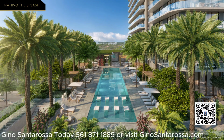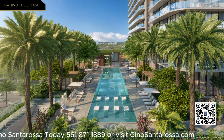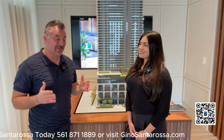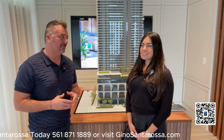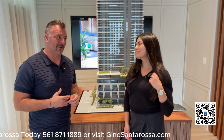So let's talk about now the HOA fees, because everybody's worried about the HOA fees if they get too expensive after a while. And in this case, they're not expensive at all. They're very, very affordable. Tell us a little bit about that. $1.10 a foot. We're one of the lowest in the market right now. That's fantastic, that rate. That really is.